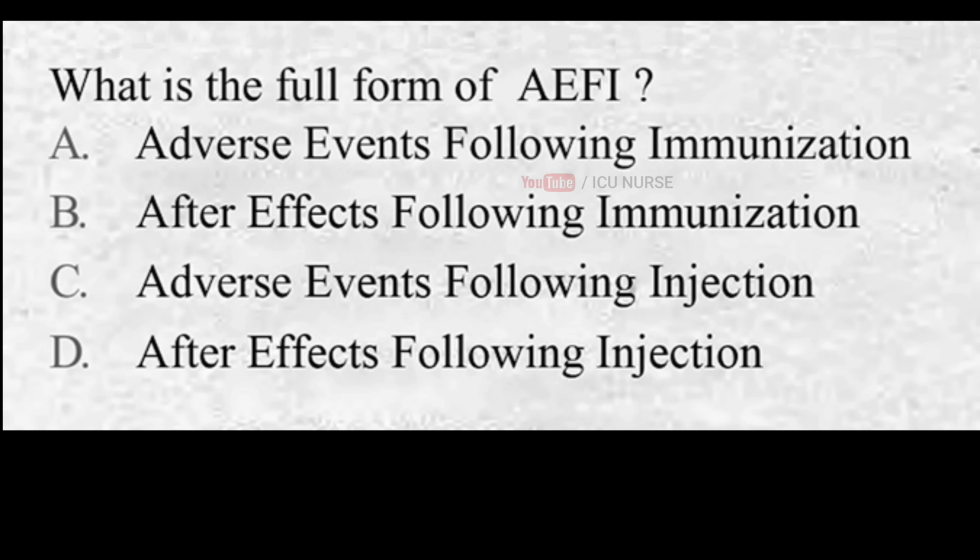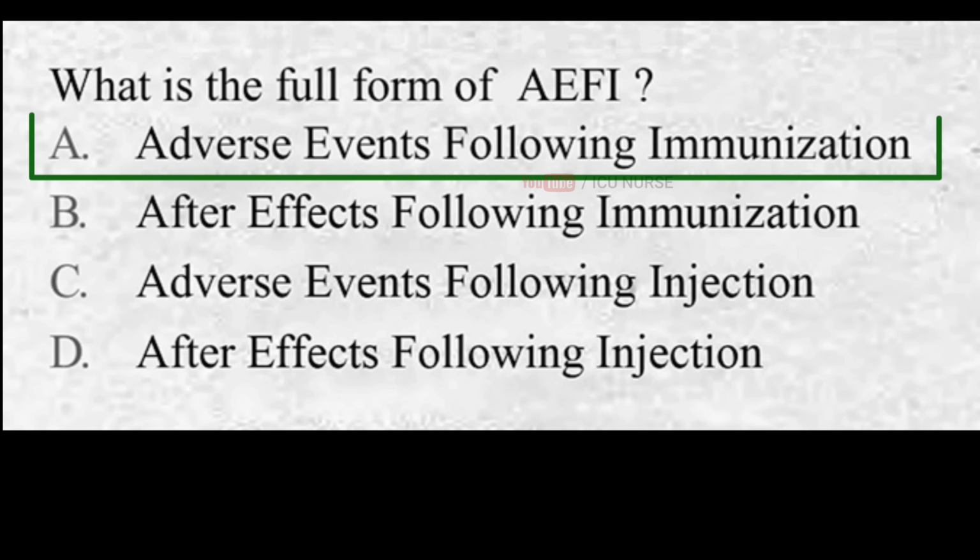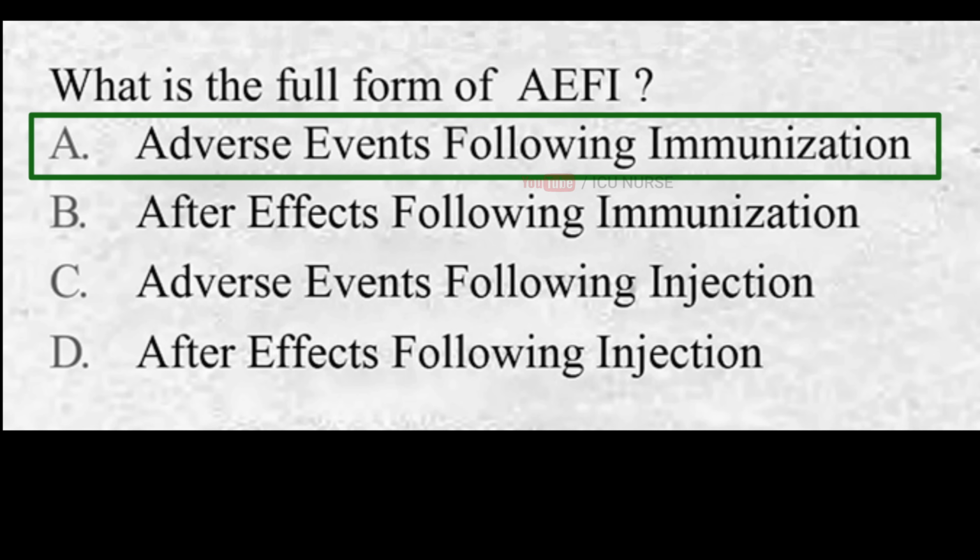What is the full form of AEFI? A. Adverse events following immunization, B. After effects following immunization, C. Adverse events following injection, D. After effects following injection. And the correct answer is A. Adverse events following immunization.